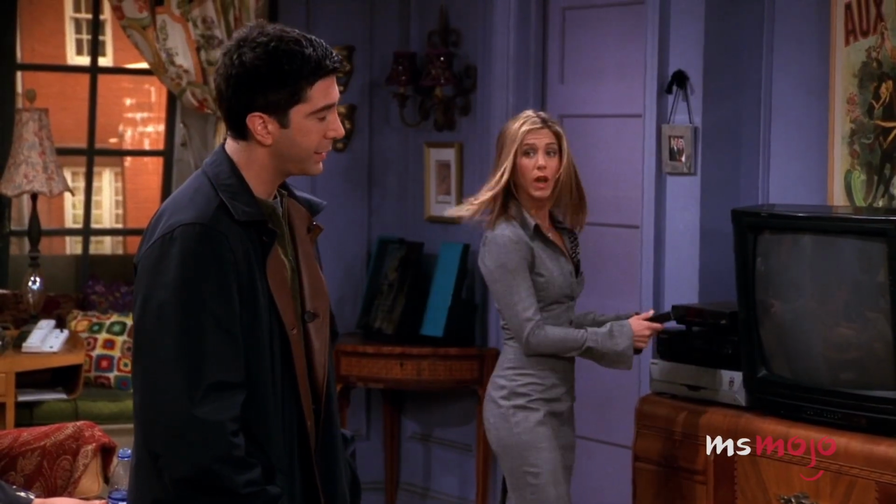You see, originally the set decorator had an old 1900s religious tapestry hanging in that spot.